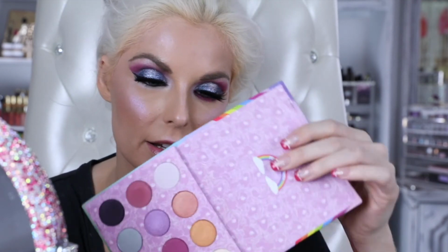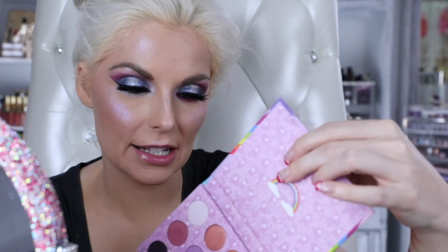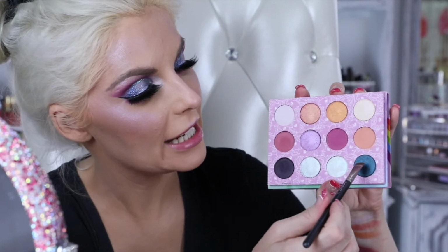There's something so special and pretty about this berry shade. That's Sky Dancer. So if Sky Dancer is available as an individual and you guys don't want to buy the whole palette, this is such a beautiful berry tone. It's really a perfect shade. It's not like too red or anything. It's just beautiful. Taking my MAC 212, I'm going to take this shade and get that nice and tight to the lower lash line.